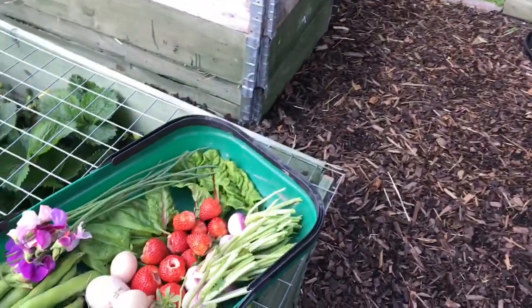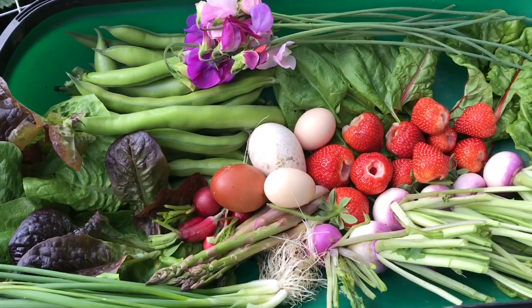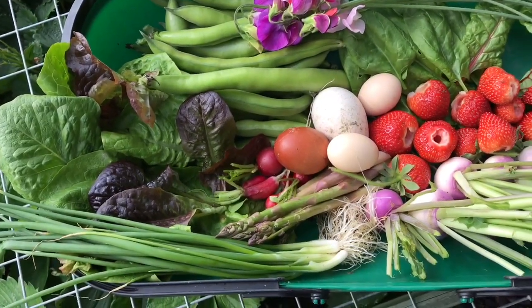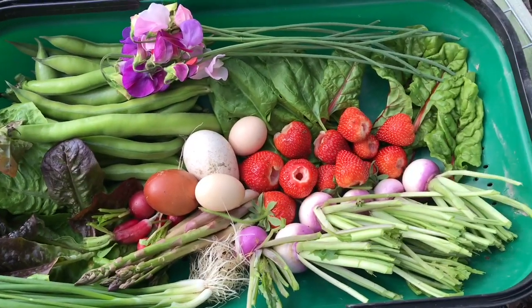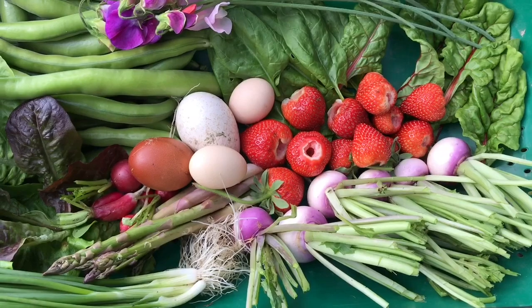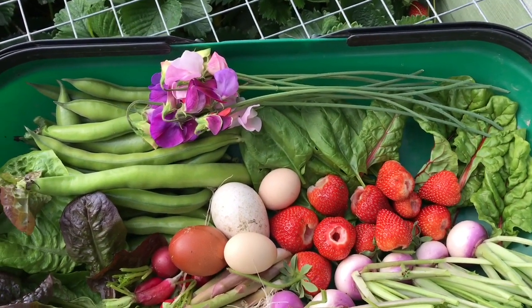That's the harvest I've had this morning. No, you can't beat that. I've had 1 turkey egg, 3 hen eggs, and you can see the rest there. Strawberries are coming thick and fast. Turnips, they're beautiful. You don't want them any bigger than that. They're absolutely as tender as can be. And of course sweet peas for the wife.